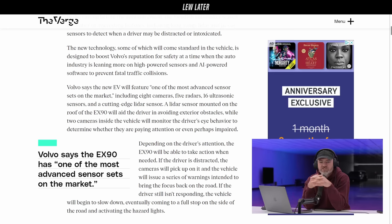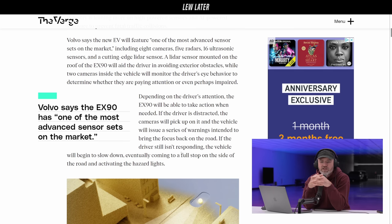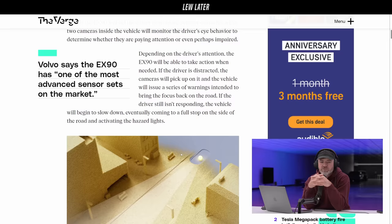Depending on the driver's attention, the EX90 will be able to take action when needed. If the driver's distracted, the cameras will pick up on it and the vehicle will issue a series of warnings intended to bring the focus back on the road. If the driver still isn't responding, the vehicle will begin to slow down, eventually coming to a full stop on the side of the road and activating the hazard lights.